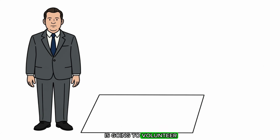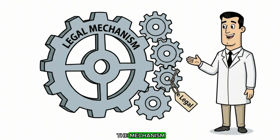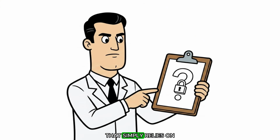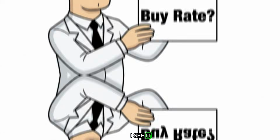Nobody in that room is going to volunteer the difference because volunteering it means giving away money that would otherwise quietly become theirs. That's the mechanism. It's not a scam in the legal sense. It's a fully disclosed practice that simply relies on almost nobody asking the one question that would unwind it, which is, what's the buy rate and can I see it?